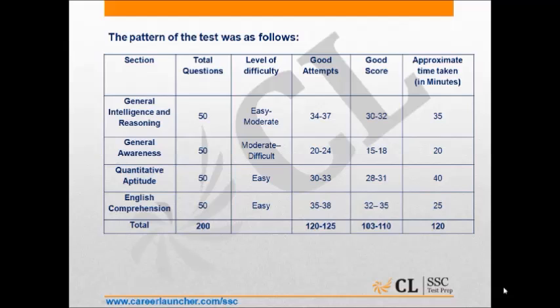The questions were mainly from the topic of visual reasoning, series, odd one out, analogy. The questions of the visual reasoning were much easier than the previous year, but the questions in the series and odd one out part were slightly difficult, but one could have attempted those questions if given enough time.